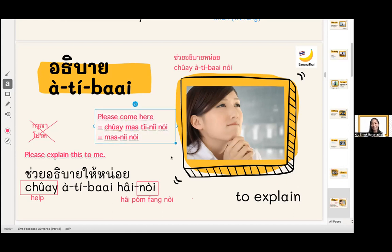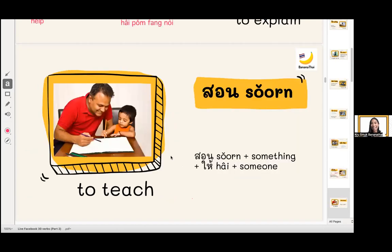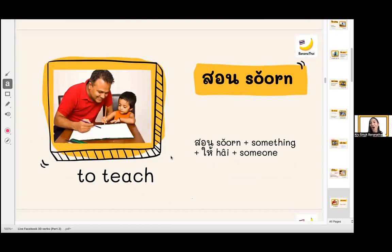Another word that you can use: สอน. Don't pronounce the R sound, it's actually aw, more like this in the phonetics. Aw. Everyone do it like this, aw. สอน. Very good. สอน means to teach. พ่อสอนลูก, Dad teaches the son, the kid, the child.